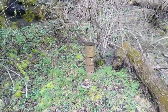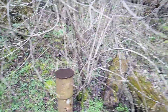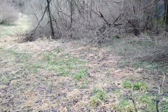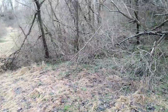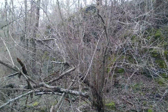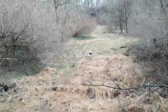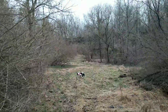Got a piece of pipe sticking out of the ground here, some sort of vent pipe. I took a little walk around earlier before I started the video to look for any artifacts, but I just couldn't really find any. It's a nice sized pit. Would have been dug relatively primitively.